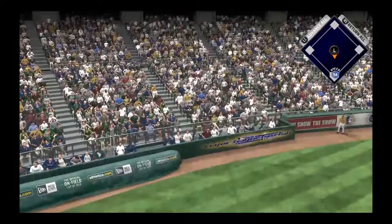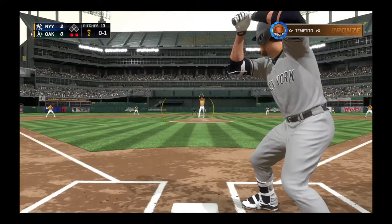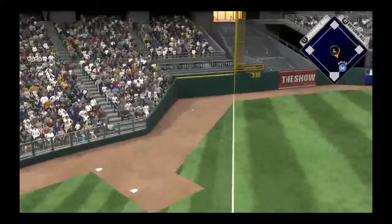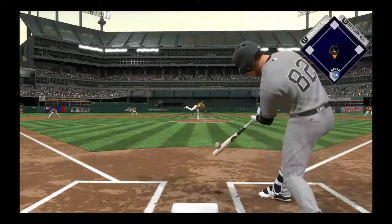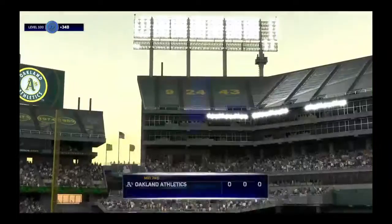Sends that one out of play for strike one. The 0-1 delivery. Swing and a liner. But this is foul near the seats. The windup and the 0-2 pitch. Swing and a soft liner, and this is taken for the out.